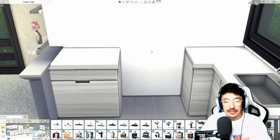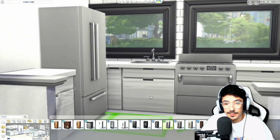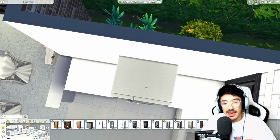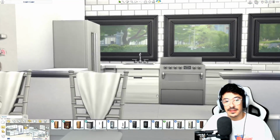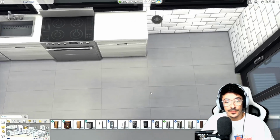Lovely. Okay, right, let's get a fridge in. Nice modern one. Maybe this one. Yeah, perfect. And in that swatch as well. Lovely, lovely. Yeah, cool.